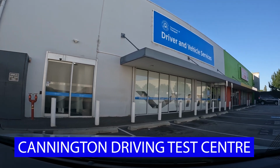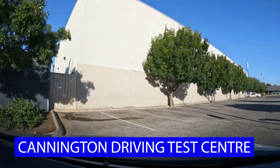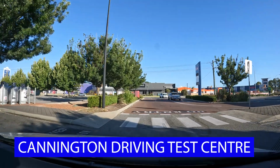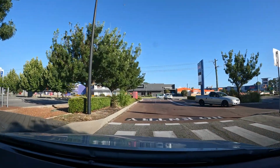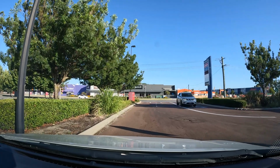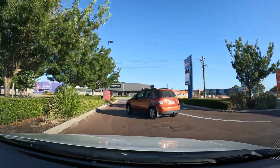Here is one of the trickiest driving test routes in Cannington. Instead of exiting the car park on William Street, this examiner that I'm not going to name can potentially get you to turn right here towards Albany Highway. So you'll be going behind Retravision and through the big car park to cut through to Albany Highway.